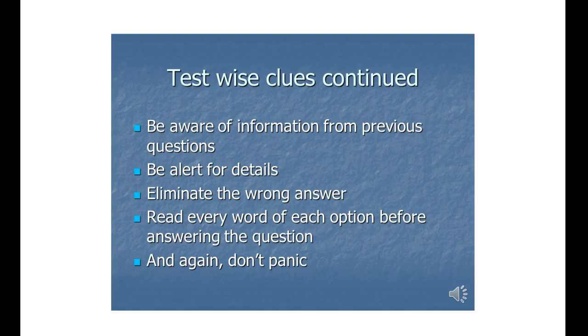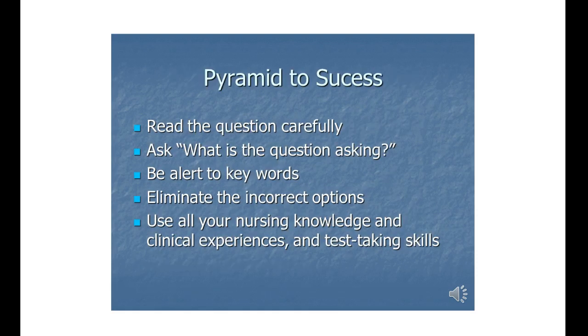You can learn from previous information, so you might have answered a question about COPD 2 questions ago, and sometimes that helps you build knowledge to be able to answer the next question. Be alert for details, eliminate the wrong answers. Again, read every word, read every answer before answering, and don't panic. If you start getting nervous, just take some deep breaths.